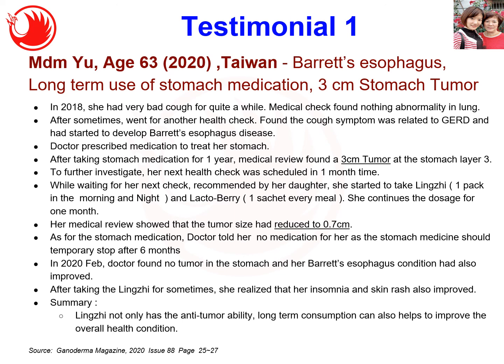In 2018, she had a very bad cough for quite a while and went for a medical check, but found no abnormality in the lung. We thought it was a lung problem because she kept coughing. After some time, she went for another health check and found that the cough was related to GERD, an acid reflux disease, and had started to develop Barrett's esophagus disease. The doctor prescribed medication to treat her stomach.